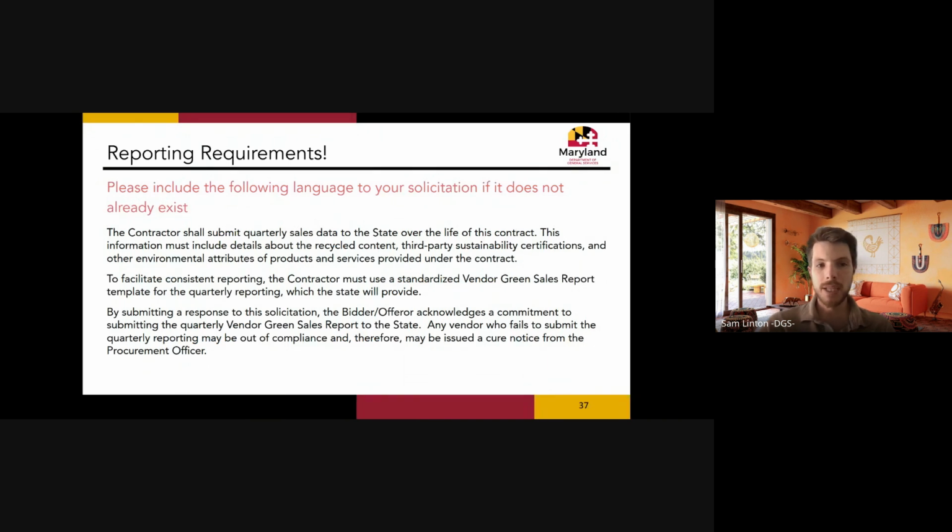So this language is really important to include into the solicitation if it doesn't already exist. The contractor shall submit quarterly sales data to the state over the life of this contract. The vendor reporting template we have included.